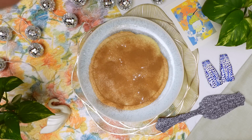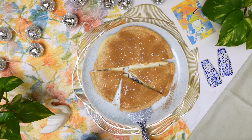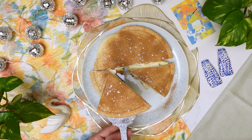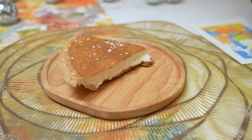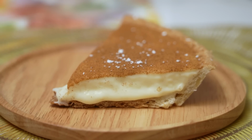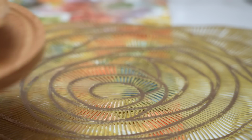You should try this to experience South Africa's melting pot of flavors and just to enjoy one amazingly delicious dessert. I do hope that the milk tart has a place on your dessert table this festive season. Take care and enjoy.